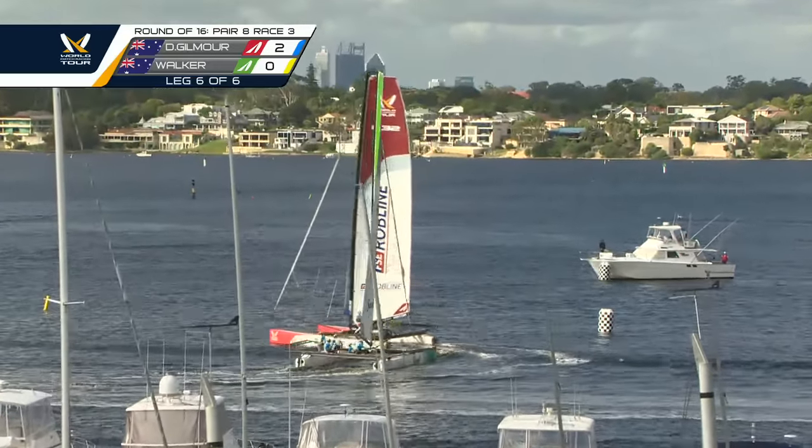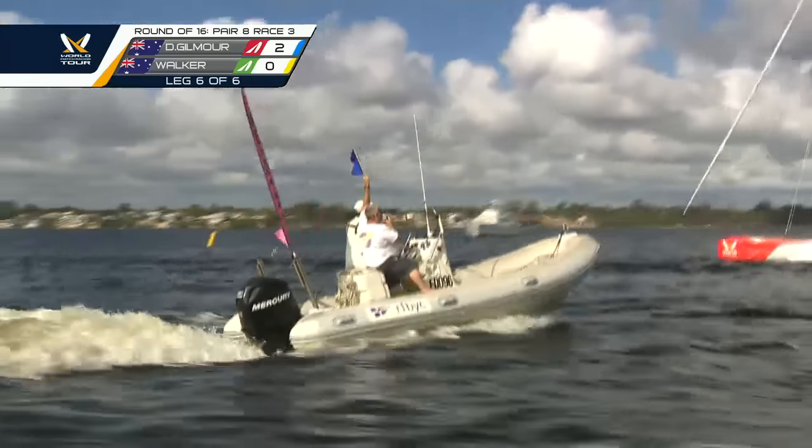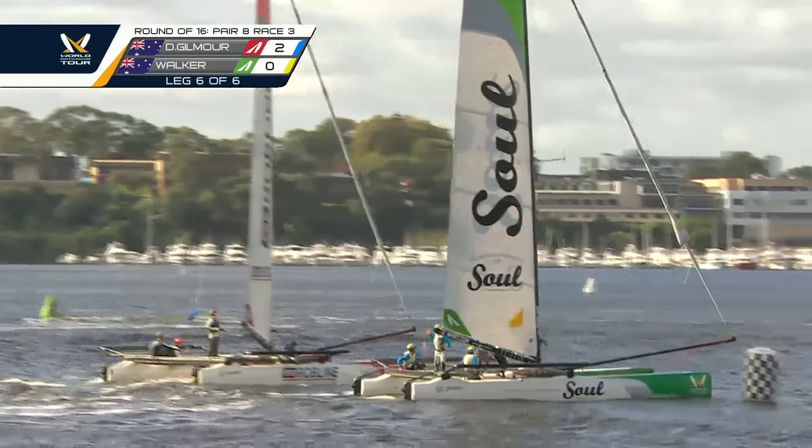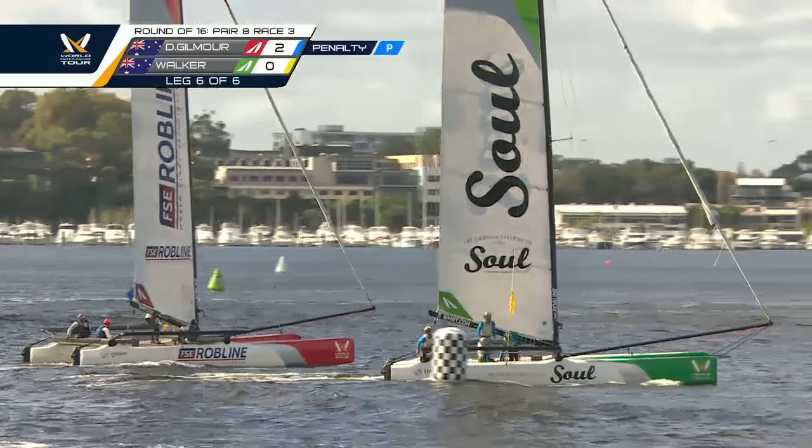Stand by. We could have a penalty. Looking at the umpire, I see a blue flag. Yeah, there it is. David Gilmour has copped a penalty. That's why he's slowed down. And now Walker slips in and takes the race.